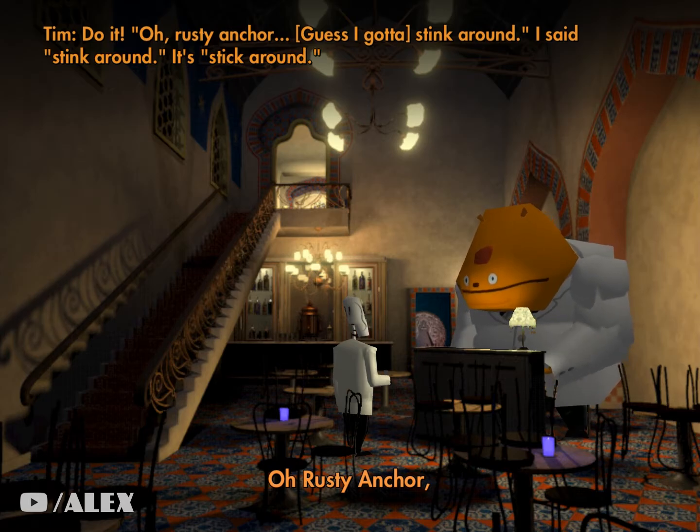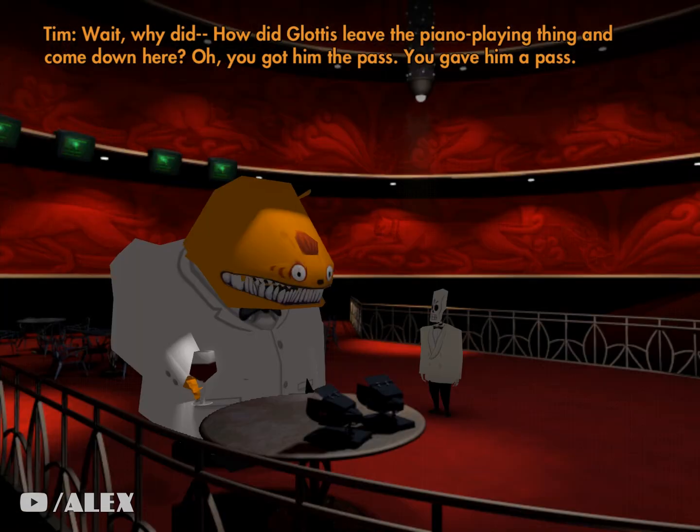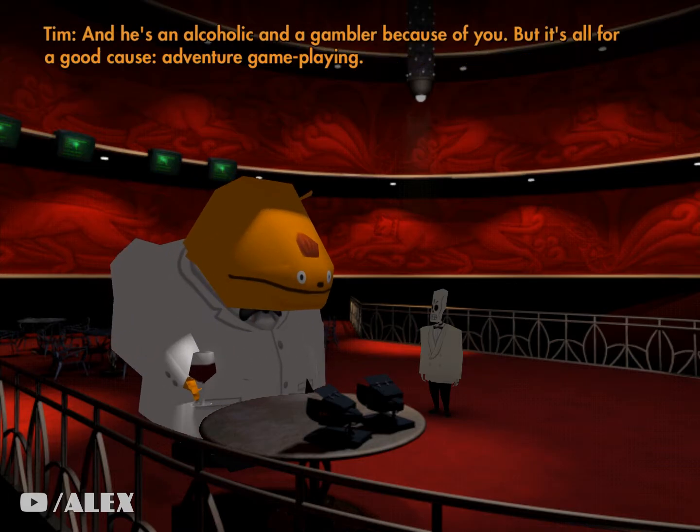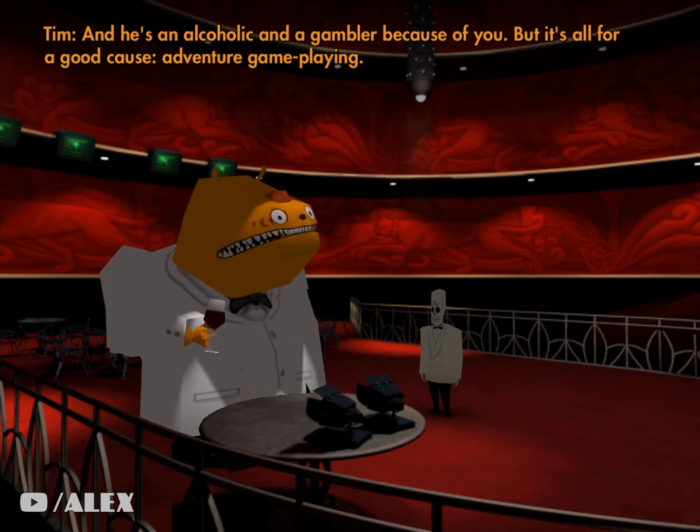I said stink around. It's stick around. Wait, why did Cataglotis leave the piano playing thing and come down here? Oh, you got him the pass. You gave him a pass. Right. So now he's a high roller. And he's an alcoholic and a gambler because of you. Right. But it's all for a good cause, adventure game playing.